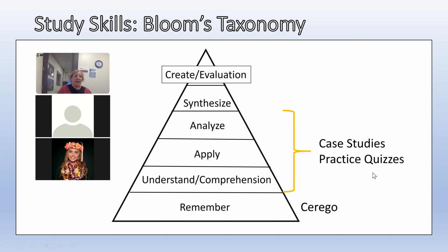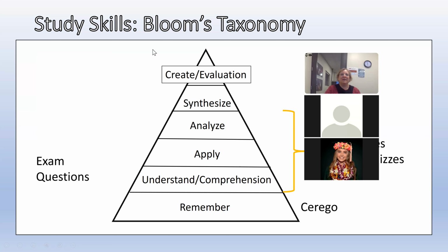And then I also have some practice quizzes that I have written the questions for. They are application and analysis questions most of the time. So you get practice answering questions that I've written. It won't be the same ones as on the test, but you'll get an idea of how my brain works. And then with the exams, I'm going to be looking at remembering, understanding, applying, and analyzing.